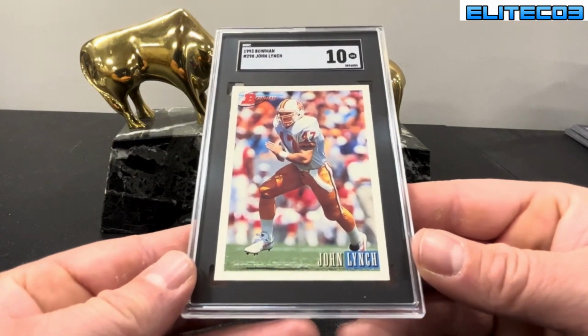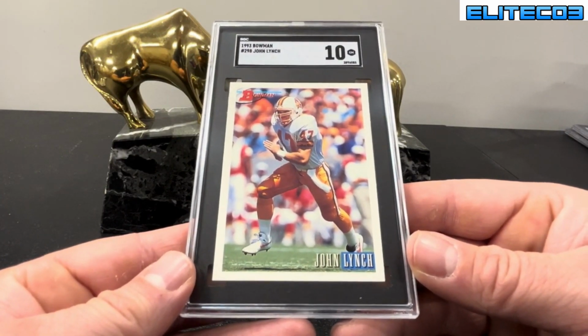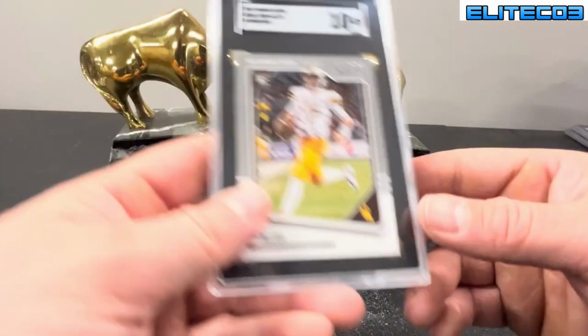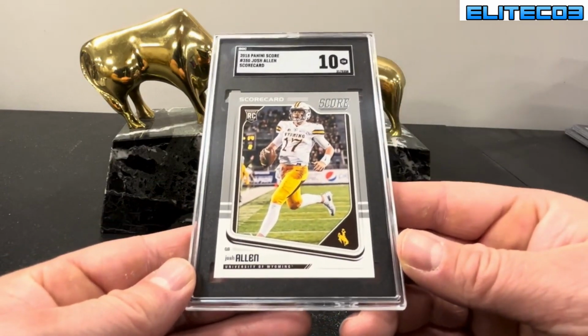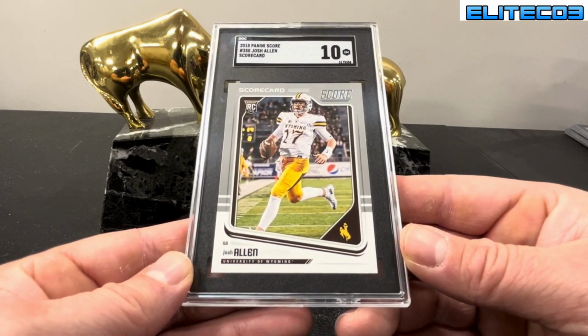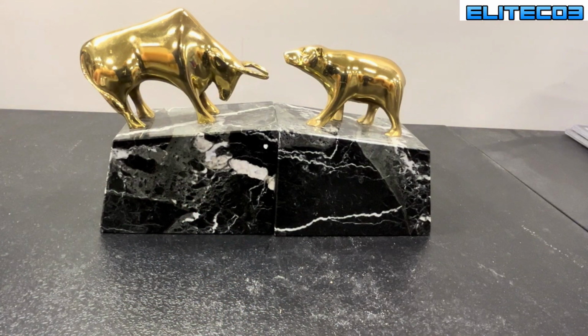John Lynch Bowman rookie. Kind of a neat card, the old school Bucs uniform. Josh Allen. Got this in a pack. Scorecard. I don't know what it's worth. Maybe $60. I'm not really into the newer stuff that much, as you can tell by my recent orders. Not to say I won't in the future, but for now.